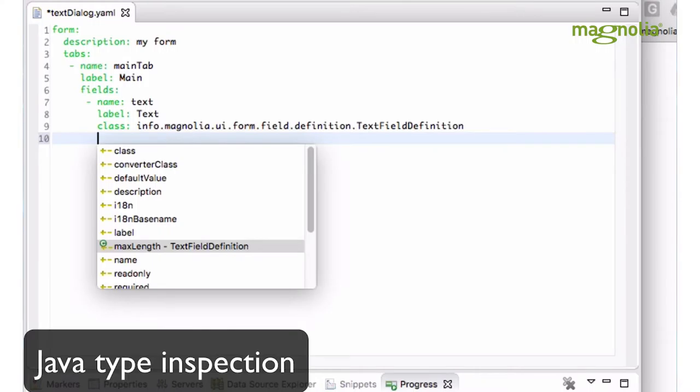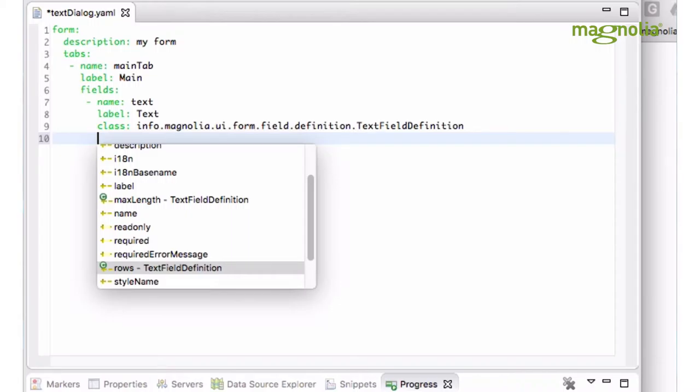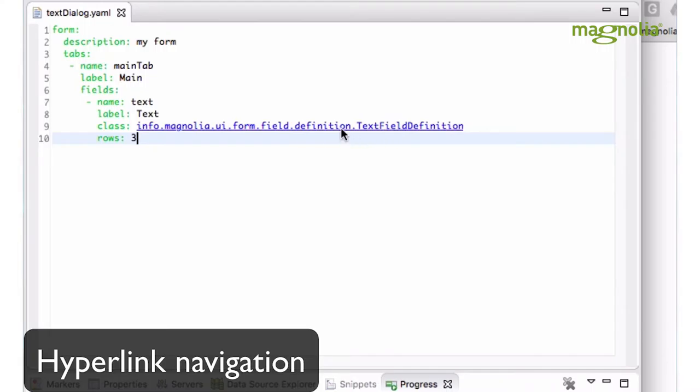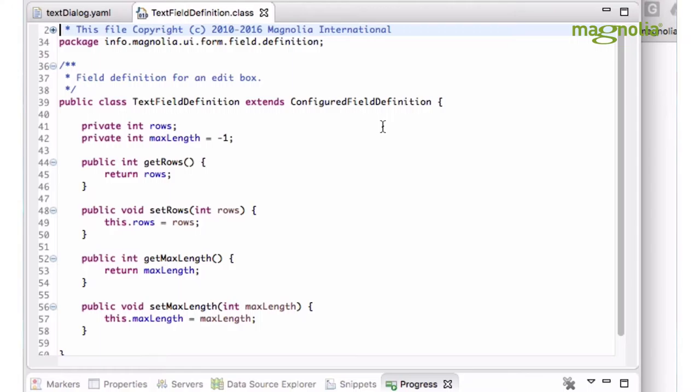We can inspect this type and propose to you properties that are only defined inside this type. Like for the text field definition, you see here rows and max length. Those are two properties provided by text field definition. CoToolz knows that, proposes them to you, and we then have hyperlink navigation. So you press Control, you hover over the element you want to open, and when you click, it will open this Java type for you, and you can immediately see, yes, this is the rows and the max length that was proposed.